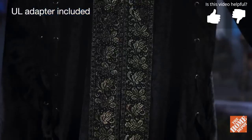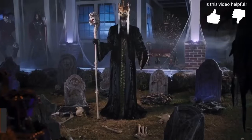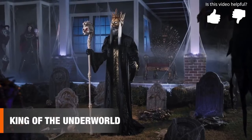This king of the underworld is ready to rule as a standalone character, or as part of any Halloween scene.